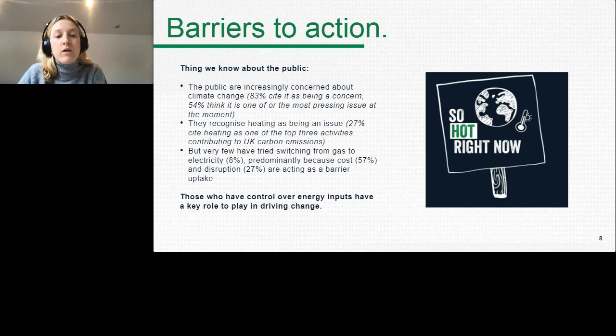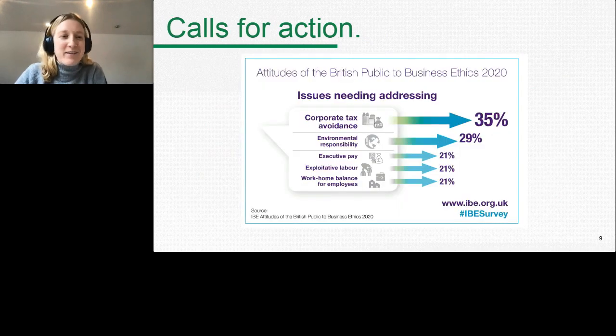But very few have tried switching from gas to electricity, predominantly because of perceived cost, but also they're concerned about disruption in their homes. And I share this just to highlight how much those who have control over energy inputs, the role that they have to play in driving change. This slide validates the reason that everyone's come here today.